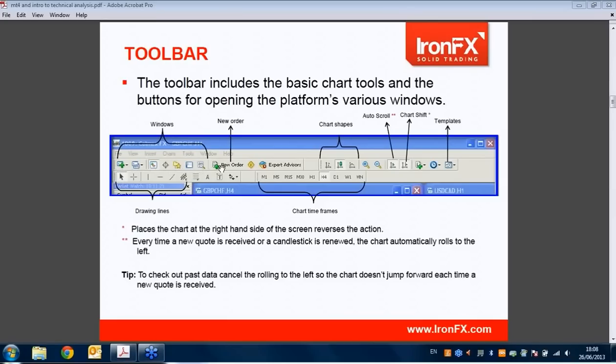By the way, we will be going through all of these sections one by one, explaining what you can expect from them. With the new order, you can open an order when you click it. Expert advisors are used for EAs, or robots, or automated trading.